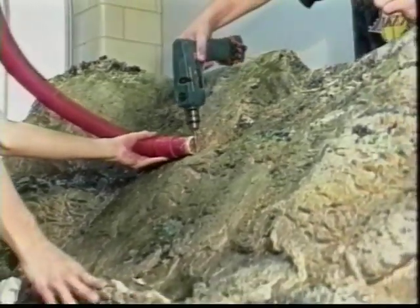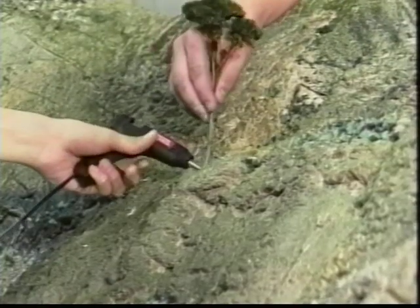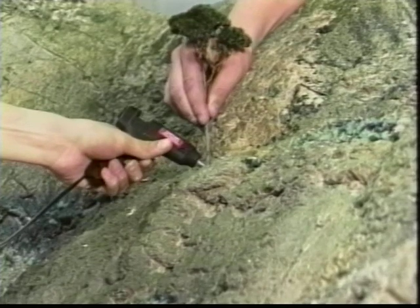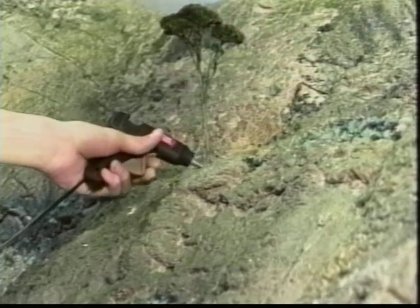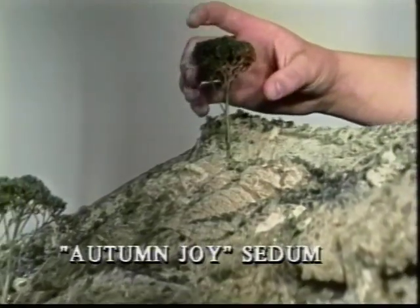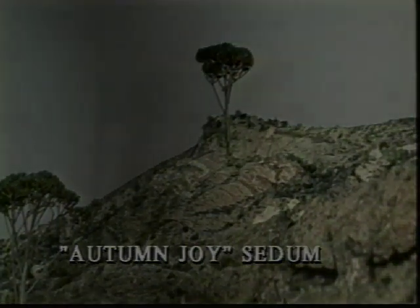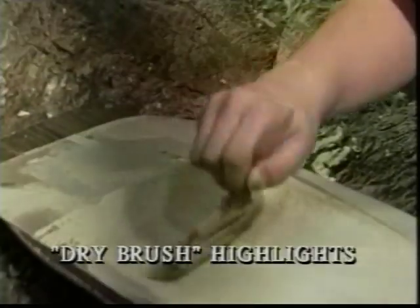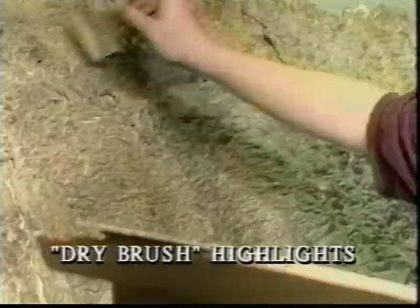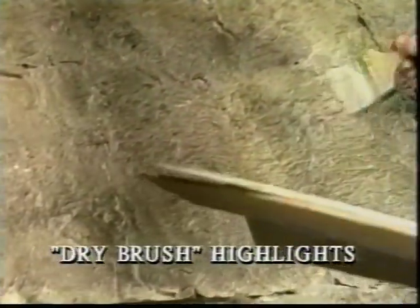Showtime is nearly here. One of the teams, using an electric drill, a shop vac to keep the plaster dust from flying around the room, and using Autumn Joy Sedum, sprayed green, makes a perfect deciduous tree. The hot glue gun will hold the trunk in place very nicely. With a flat brush that is nearly wiped dry of white paint, Peter now highlights the rock work.